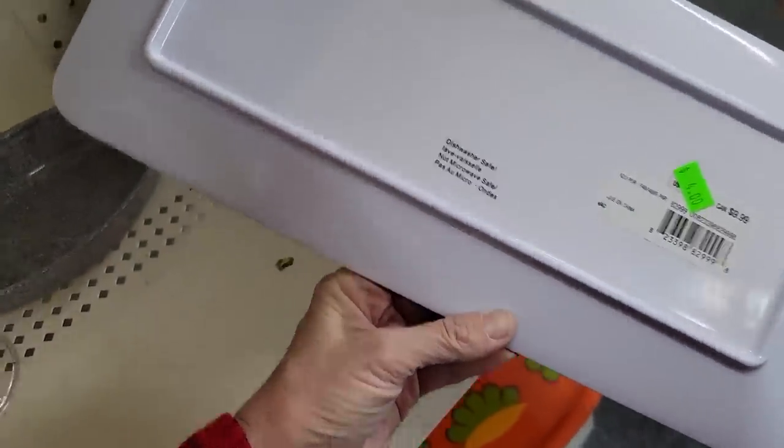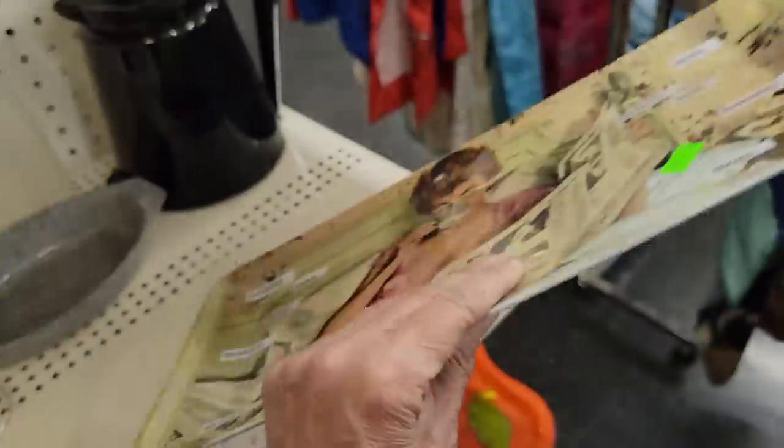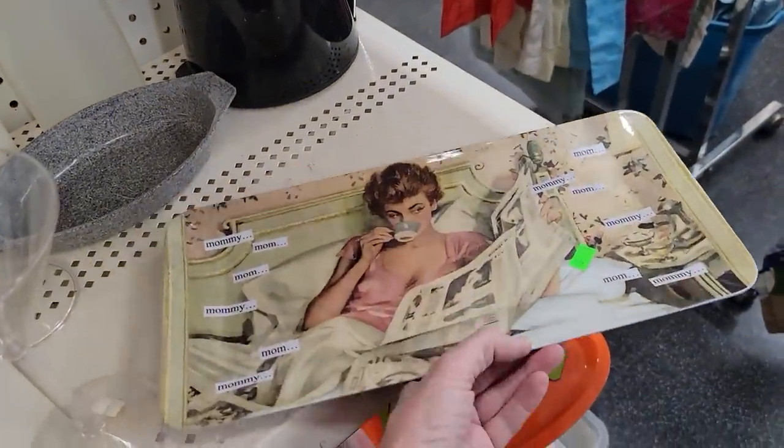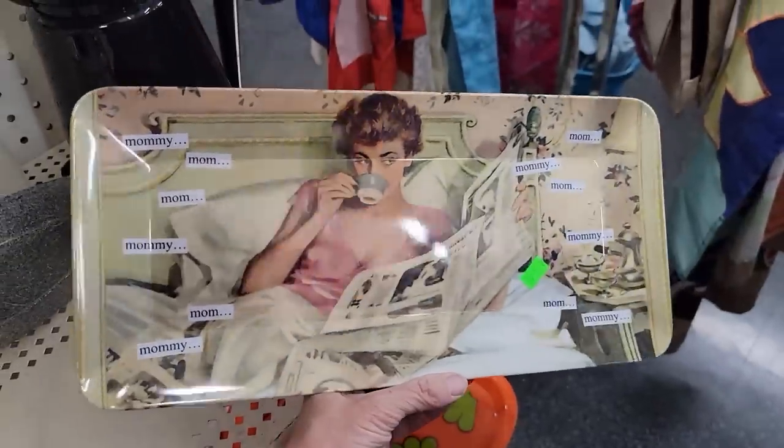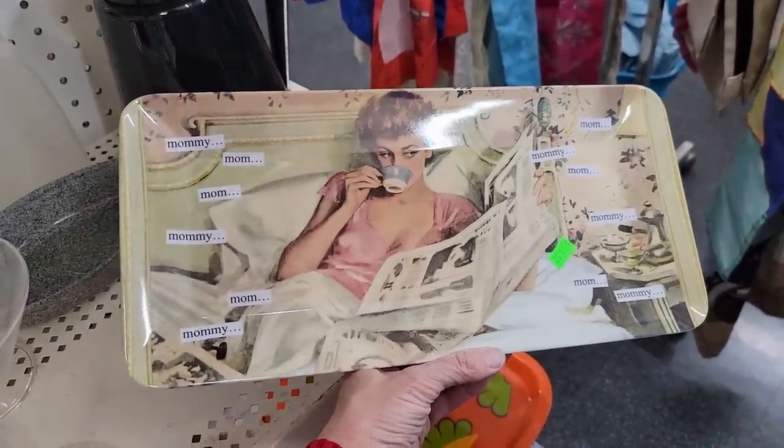That's awesome. I'm knocking things over. That is an Ann Tainter. Ann Tainters can be pretty good. I'm kind of loving this. I kind of need this for $4.